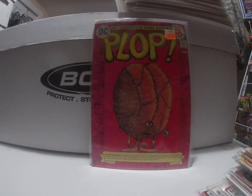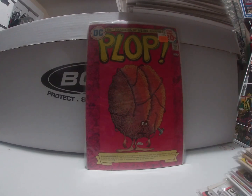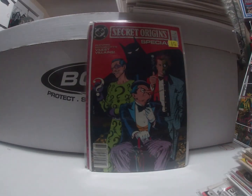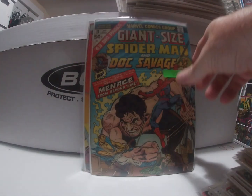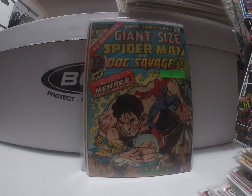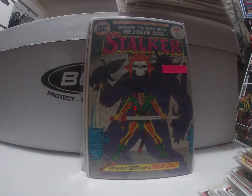Plop. Plop number 7. Can't pass a great Plop cover. Secret Origins Special number 1. Atlas Comics Iron Jaw number 1. Giant Size Spider-Man and Doc Savage number 3. Stalker number 1. Anybody know anything about some Stalker number 1?